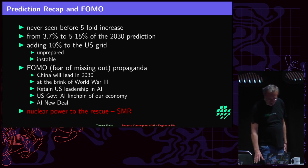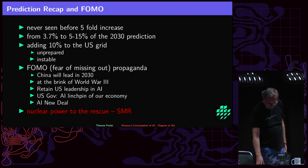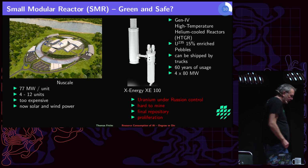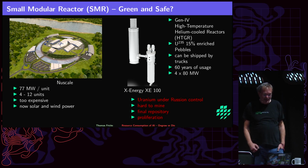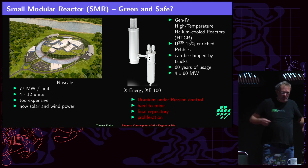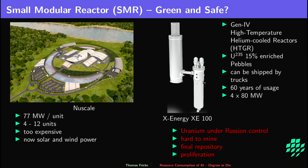Okay, and then nuclear power to the rescue. This is what they talk about, and this means we are not talking about the good old nuclear power plants like they are running in France, but these small modular reactors. So you see they are all green. This is a prediction. NuScale went bankrupt in between and is now doing solar and wind power. This would be a 77 megawatt unit. You need 4 to 12 units, but effectively this is too expensive.